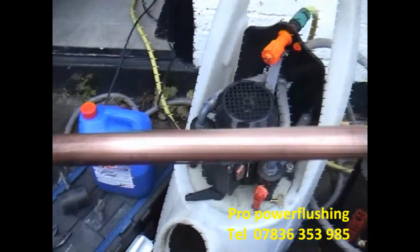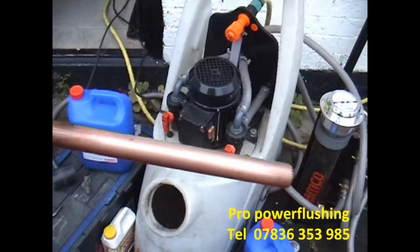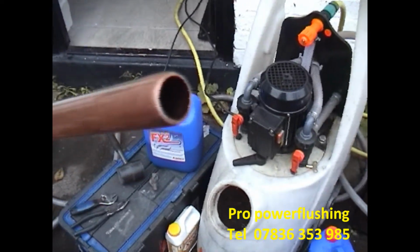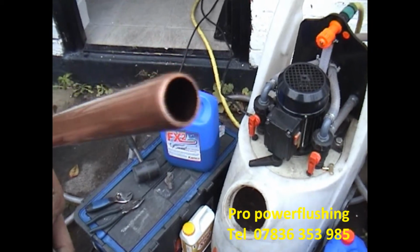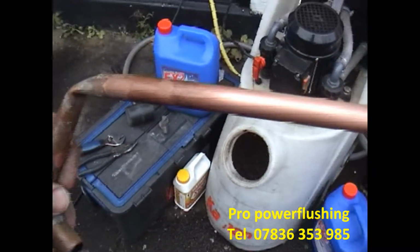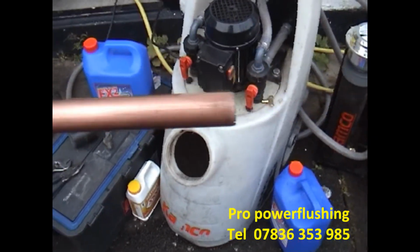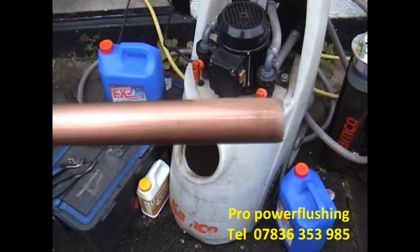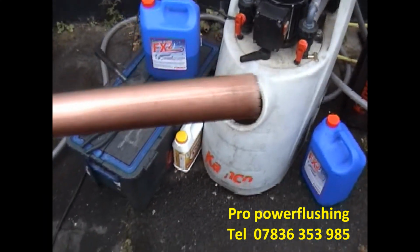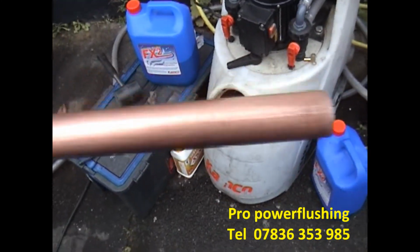There you are, that's the pipe that was in there before. You can see the bit that's been dipped in the chemical, the Camco FX2. It's all nice and clean, and more importantly, probably a bit difficult to see, it is nice and clean inside as well. So if you can imagine all the insides of your pipes getting nice and clean, removing all that corrosion and built up sludge and carbon and rust, etc. That's what power flushing is all about. And that's because we're using the best chemicals in the power flush.